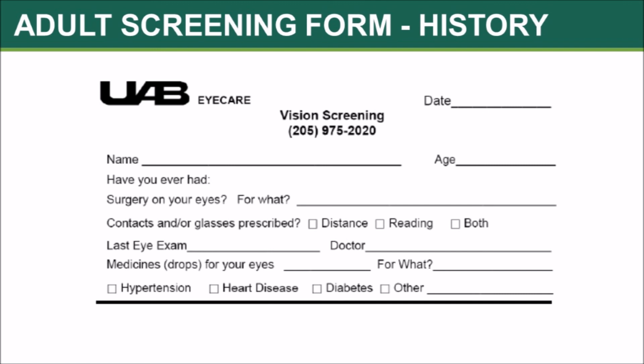We mainly want to know, have they ever had surgery? Do they wear glasses or contacts? When their last eye exam was? Who saw them? If they don't remember the name, that's okay. If they use any medicines or drops for their eyes, what these are for, and just a brief history in terms of blood pressure, heart disease, diabetes.